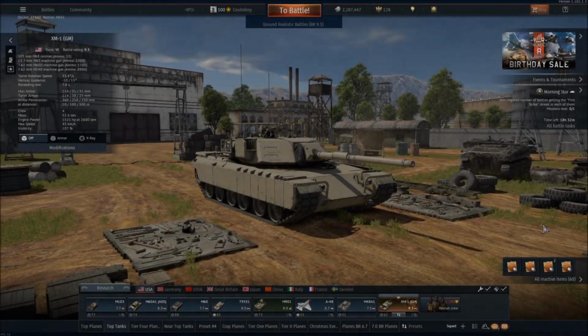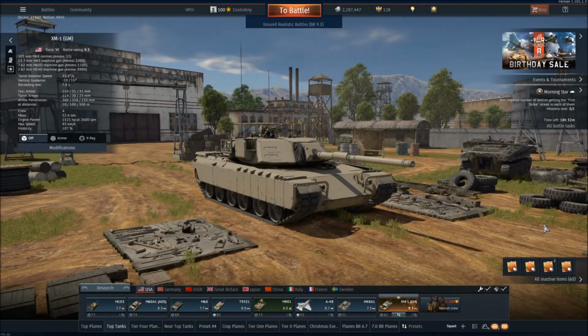So before we get into the real fun gameplay portion of it, I will go over the stats real quick, starting off with the XM-1. We have 33.8 degree turret rotation speed with a 28 degree base without crew modifiers, a negative 10 to 15 vertical guidance, which is pretty darn good, a 7.8 second reload, but the base is 8.7 when you do not have any crew skills into that.